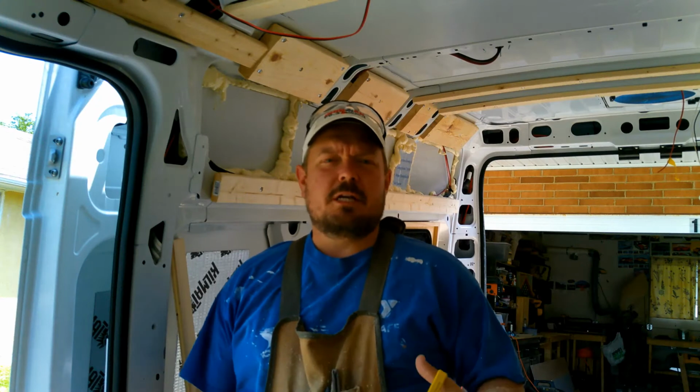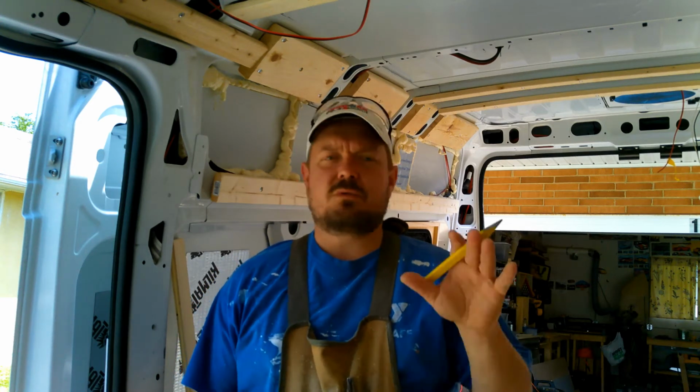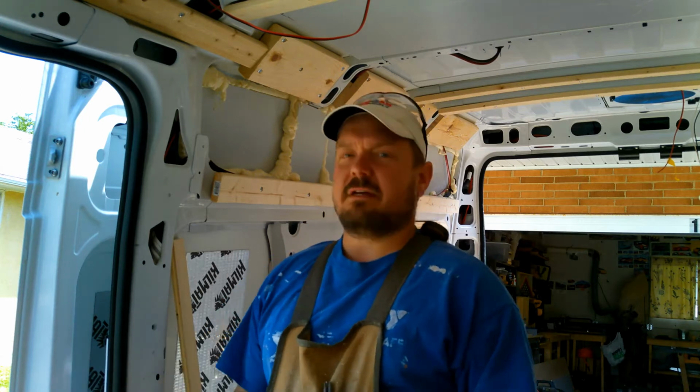These cabinets are going to be affixed together with pocket screws and glue. That's it. Nothing fancy. No dado cuts, no rabbet cuts. We'll save those for another project. Pocket screws and glue is plenty strong enough for cabinets like this.